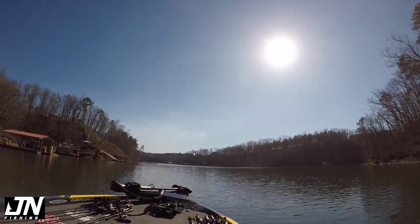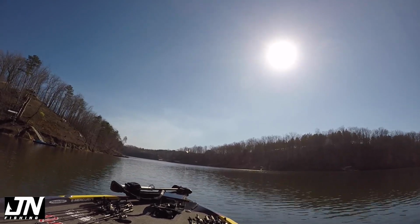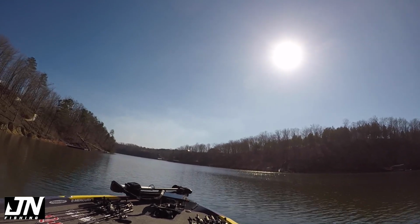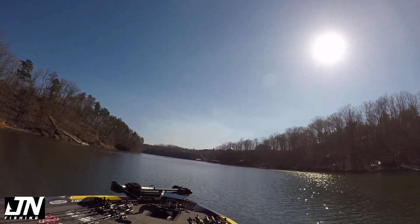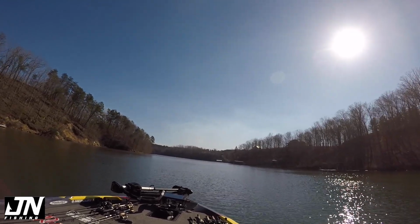It's so important to cover a lot of water in big reservoirs like this all across the country. It always seems like there's a hot zone or two or three, and you've got to kind of find that place. A lot of the other parts of the lake are just pretty much slow or nothing's going on, but you get into one of those areas and the fish are biting and you know it pretty quick. So that's what I'm in search of.